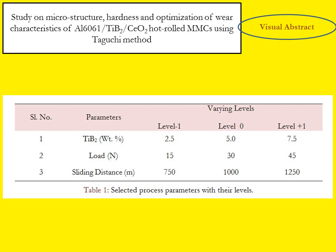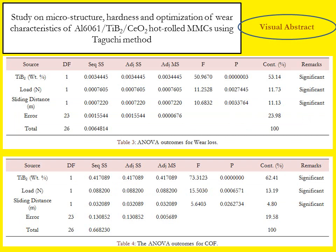The table shows the selected process parameters with their levels to optimize the wear behavior of the developed composites. Table 3 and table 4 show the ANOVA outcomes for the wear loss and COF. From the outcomes, it is observed that TiB2 is the major contributing parameter, with 53.14% in wear loss and 62.41% in COF.